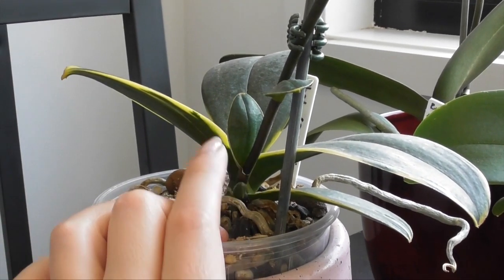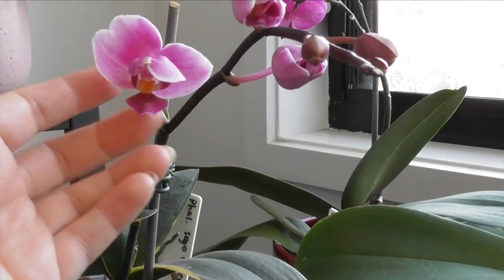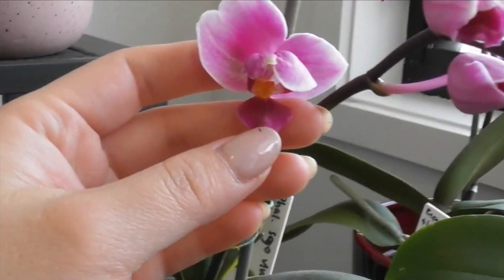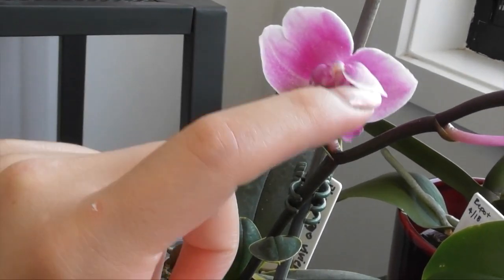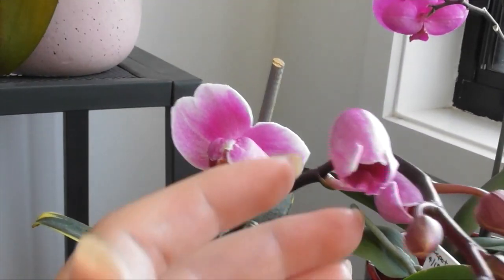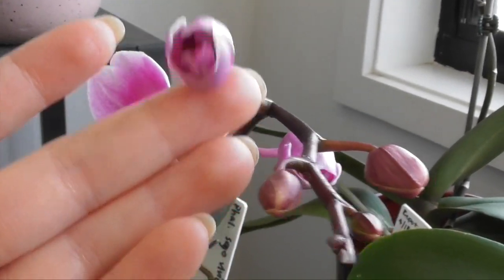If you remember, it started leafing out, so it's actually got leaves on this spike. But look at these blooms. This is incredibly disappointing. You can see that the sepals are fused together, the petals didn't develop properly, but then look at the subsequent blooms. Like, what on earth is that?